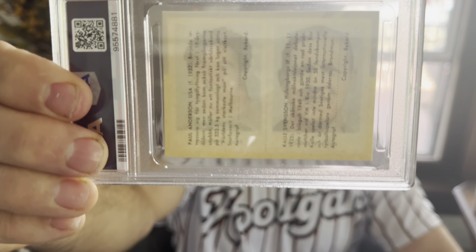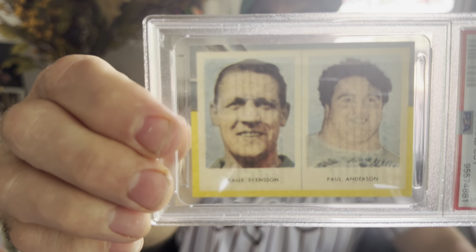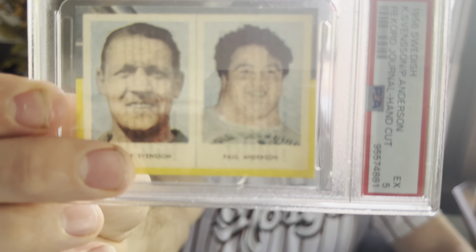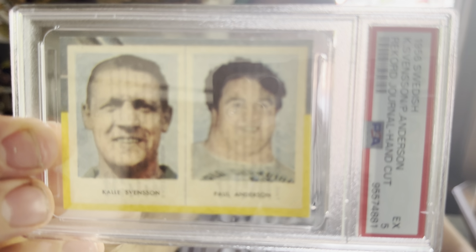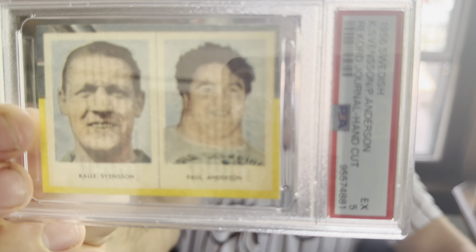I'll show you the backs first. They look like this, showing the information of both people, and you can cut it down the middle. But this is one of the rare times where I've seen them cut out together. And if you look at that, first, just look at Paul Anderson. And every person looking at this would go, look at his neck. Look at the size of that man's neck. He is like 5'9", something like 320, 330 pounds. He's an absolute ball of muscle. One of the strongest human beings ever. And this is before the steroid stuff was going on.